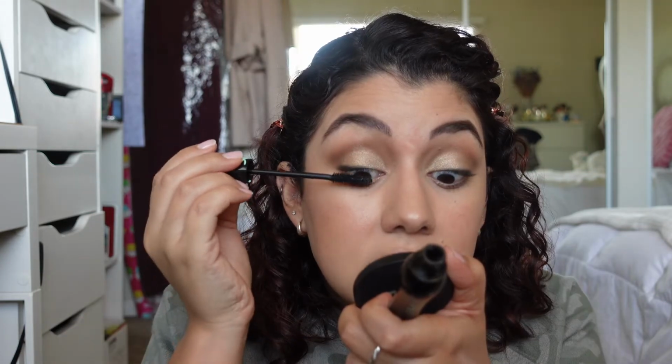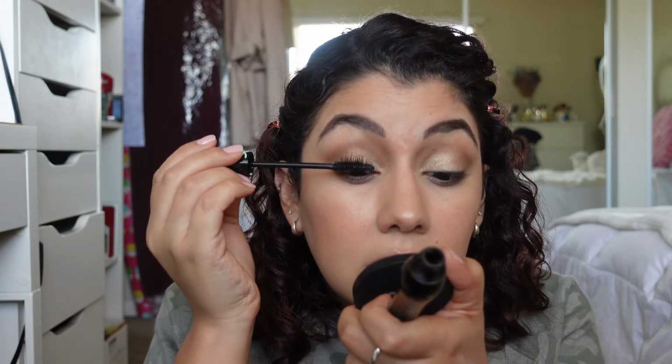And then my all-time favorite that I've loved for years now, it's the Essence Lash Princess False Lash Effect Mascara. This is a beautiful mascara. It's gonna give you volume. It does make your lashes look like if you were to put on false lashes. They have like a pink one, a purple one, a few other ones, but this is my favorite, the green one. And this is a new tube. I just opened it the other day.